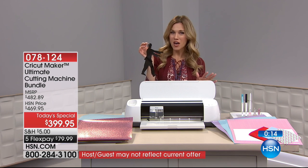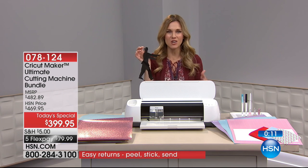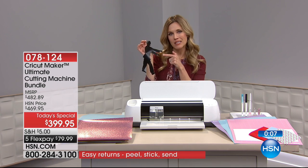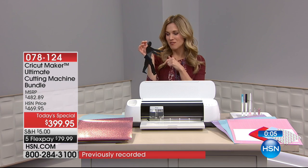So if you ever thought about stepping into that world of creativity, why not start right now with the holidays right around the corner? And you can make this little zombie too with any of your little loved ones.